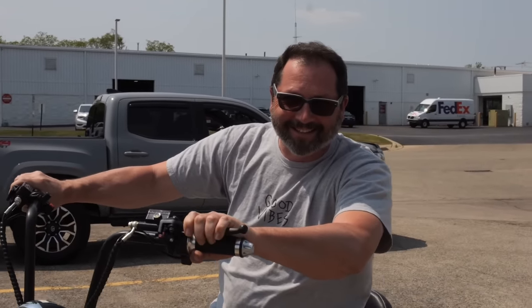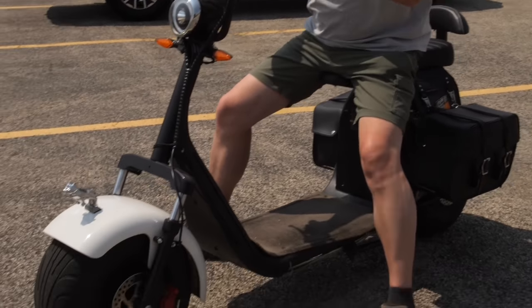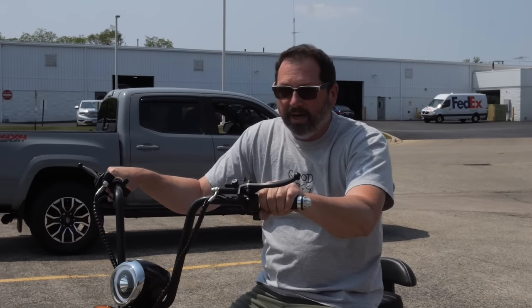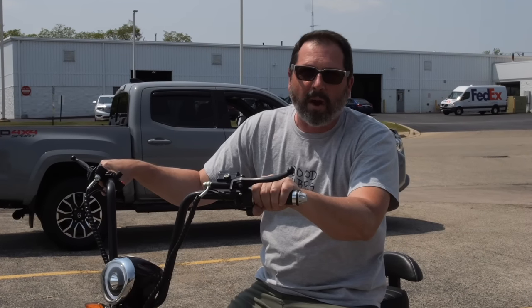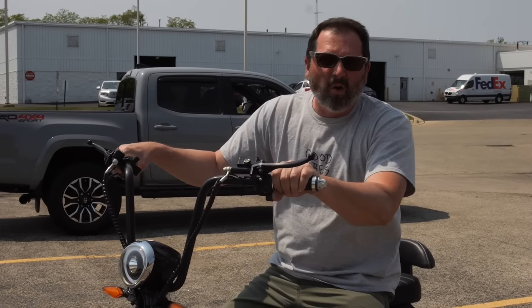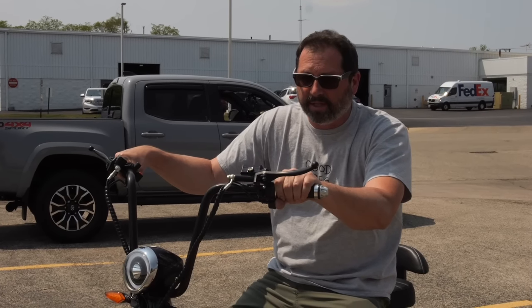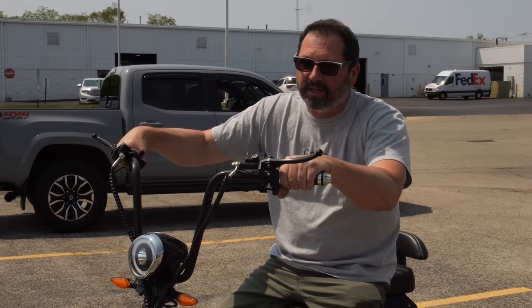Hey guys, look at this. Can you believe this is actually electric? This is a little chopper that comes with a pretty powerful battery, and I can go like 30 miles an hour on this thing, probably up to 60 miles distance. Pretty crazy. Love it though.